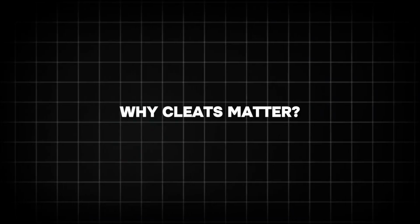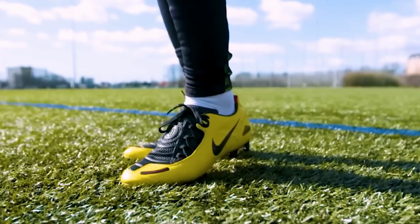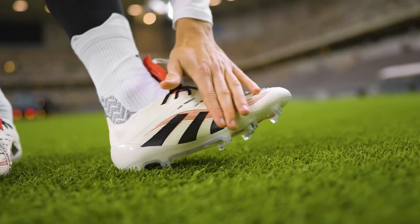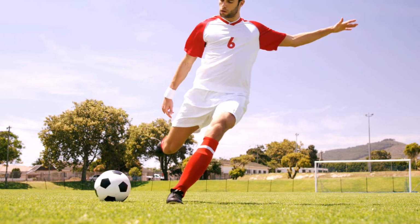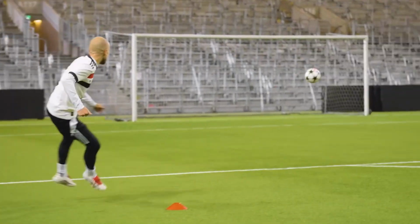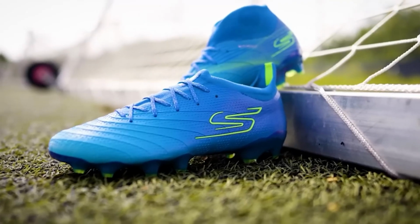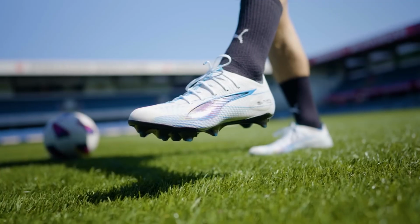Why cleats matter. From nailed boots to AI-powered marvels, cleats have evolved from humble beginnings to game-changing gear. They're not just about grip, they're about confidence, style, and pushing human performance to the limit. Whether you're a weekend warrior or dreaming of World Cup glory, your cleats are your trusty sidekicks, carrying you through every slide, tackle, and sprint. So lace up, hit the pitch, and make your mark. Just don't trip over your own ego.